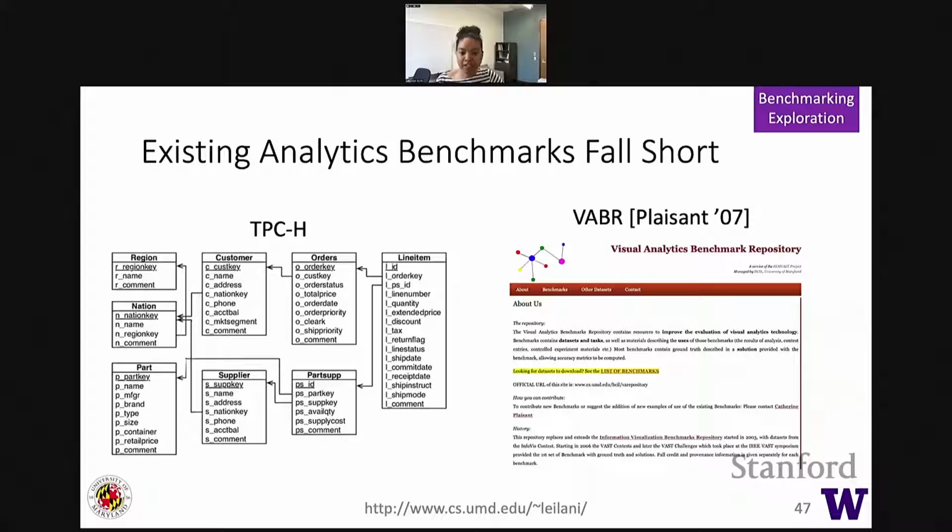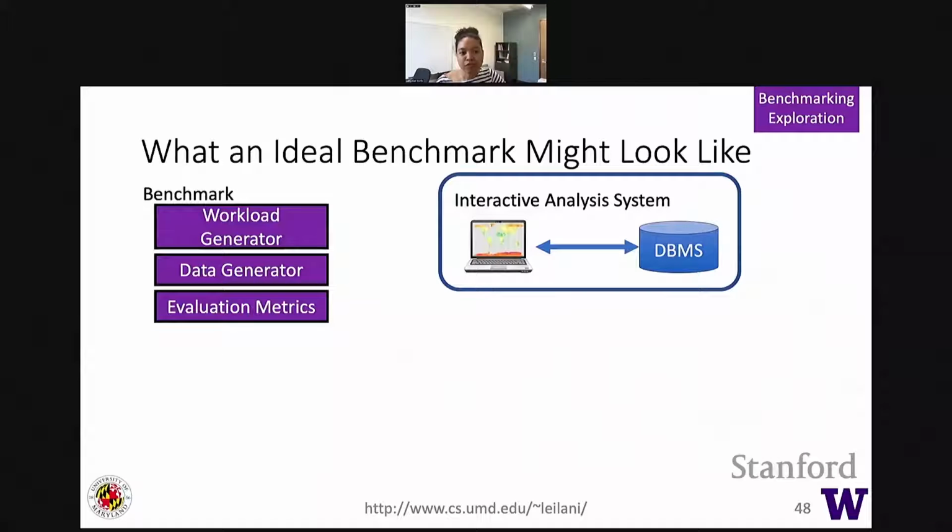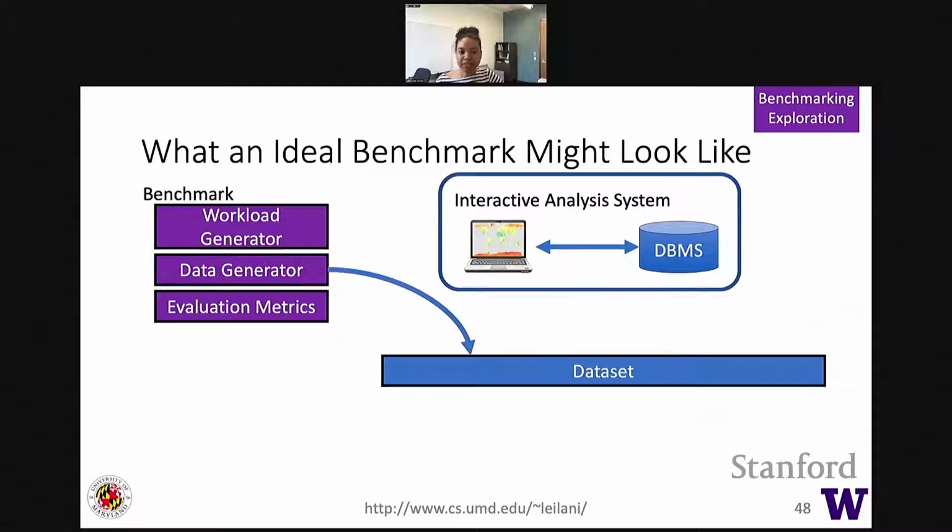The VABR is literally just an online data archive. So here's my vision for what an ideal benchmark might look like. It has three components, starting with a data set generator. What's nice about this is that you would be able to generate a data set with certain characteristics you're interested in, for example, certain data set skew or data set size, and you could load that one data set into all the systems that you want to compare. And that gives us a nice starting point for an equal comparison or an equivalent comparison.